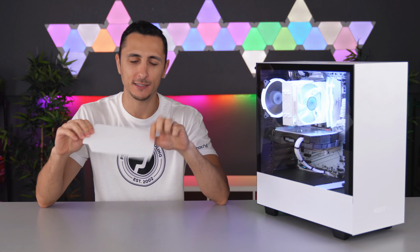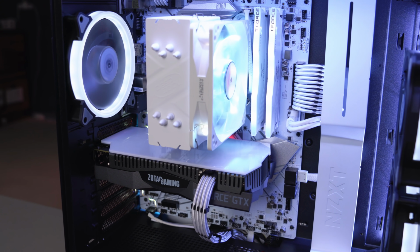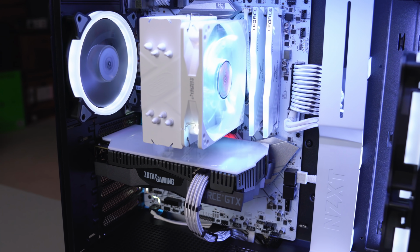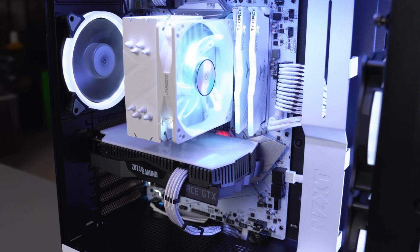Speaking of value, can I just rant a little bit about the backplate from V1 Tech? This thing costs $40, which is pretty expensive for a piece of acrylic. I was debating on not putting something like this in the build, but I couldn't leave the top of the GPU blank, and I had to put something on there. So 40 bucks is pretty steep for something like this.